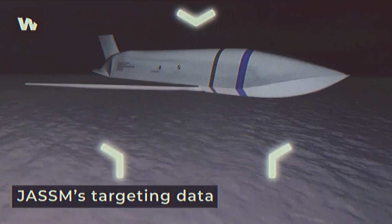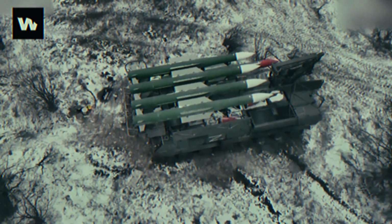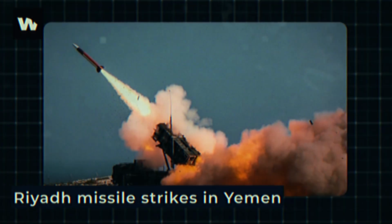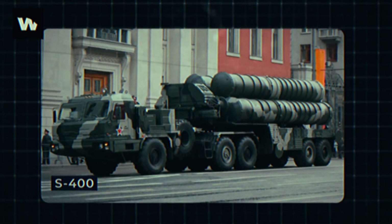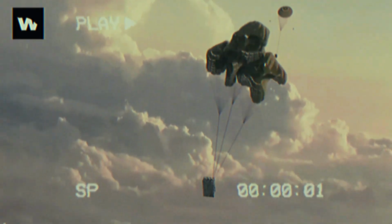We should be aware that even the most recent air defense systems find it difficult to defend against numerous cruise missiles arriving simultaneously. This occurred in the Riyadh missile strikes of 2018 from Yemen and the 2018 missile strikes in Syria. Advanced air defense systems such as the S-300 and S-400 are examples of systems not very effective at halting a lot of cruise missiles that fly low and quickly.